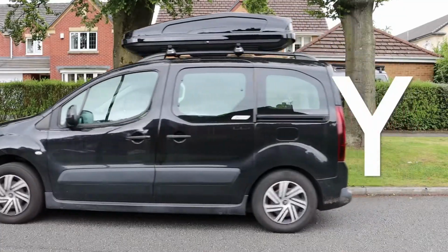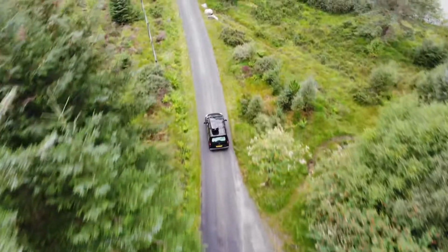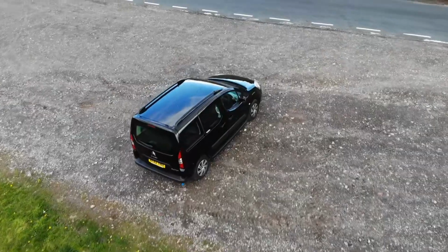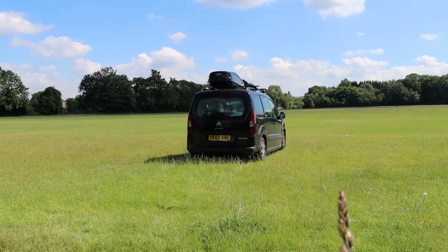This is my micro camper. Her name is Betty. She's a 2012 Citroen Berlingo that Charlie and I bought last year so that we could explore the UK a bit more. Recently, Betty hasn't been on many adventures, so this channel is an excuse to get her back on the road and document my adventures both with and without Betty. So seeing as she's going to feature a fair bit more on the channel, I thought I'd let you get to know her a little bit.